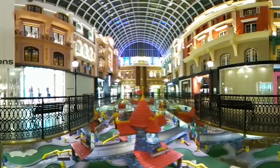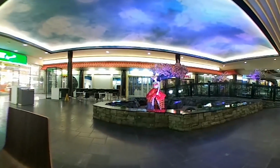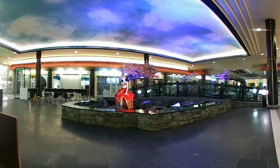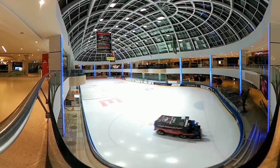I just love standing there looking down over the mini golf course. And there are other areas to check out at night. Chinatown is nicely lit and definitely worth a visit. And watching the atrium surrounding the Ice Palace being mostly still is also very cool.